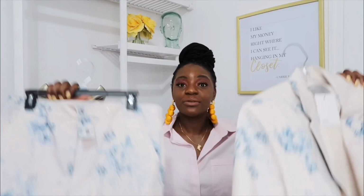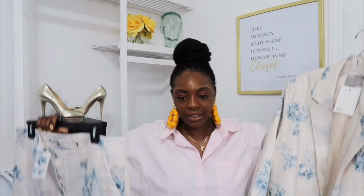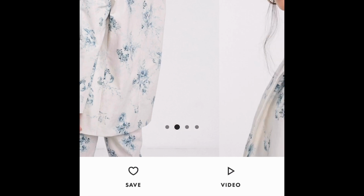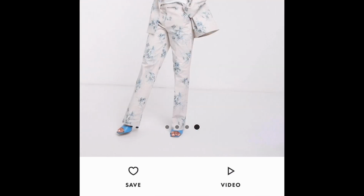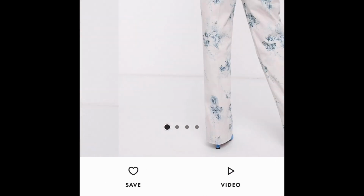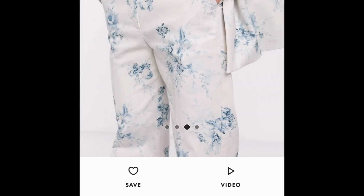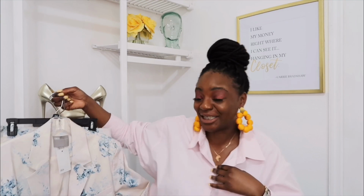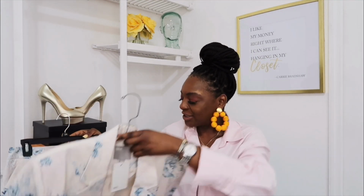Anyway, so ta-da! ASOS DAD floral jacket and matching pants. This screams to me spring or summer graduation. Somebody's, like, I don't know, swearing in ceremony, which is probably very close to a graduation, but like a daytime wedding. Like, I'm getting like the rich auntie vibes. My nieces and nephews probably think I'm a rich auntie, but I love this. I cannot wait to wear it.